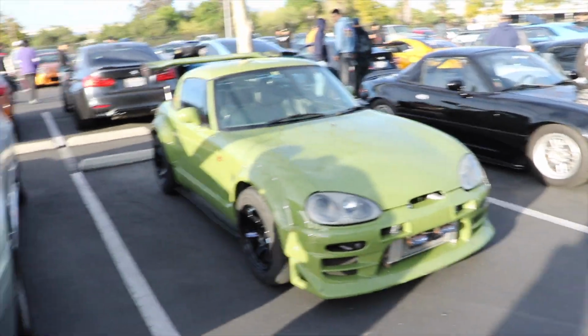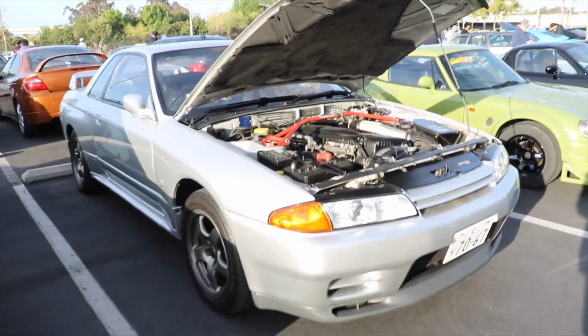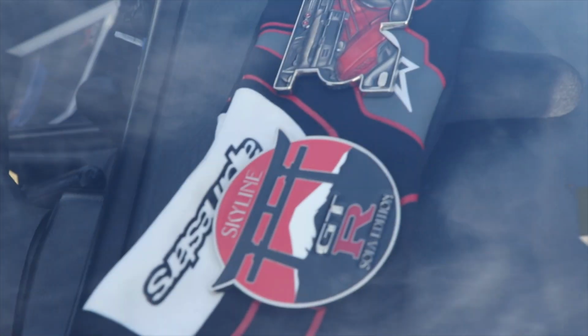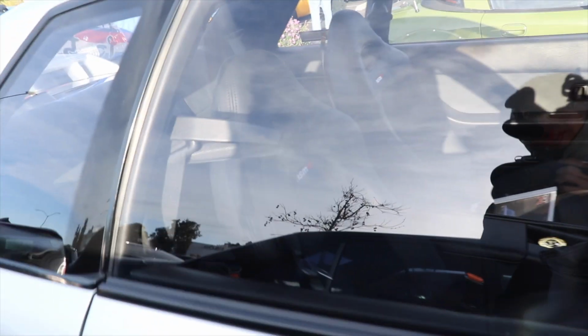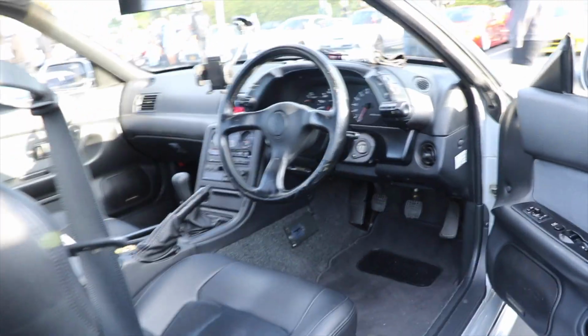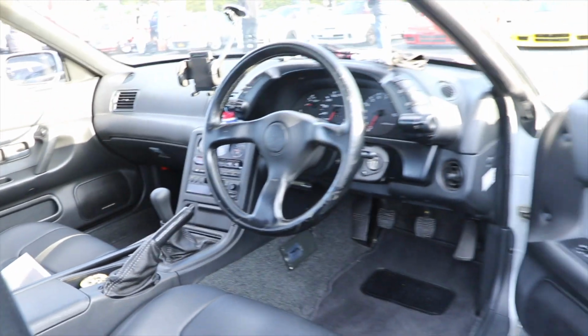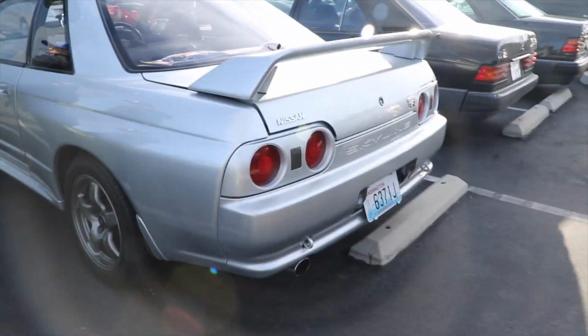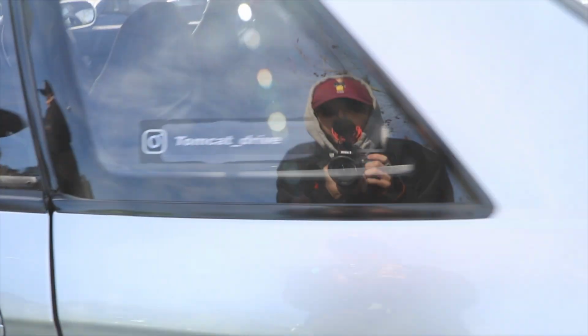This thing's cool. Got an R32. It is so clean. No, honestly. Got the Nismo seats. They're expensive. Look, the interior is so clean. Pretty much all original. Thanks to the owner. Such a clean car. Oh yeah, that's his Instagram right there. I should give him a follow.